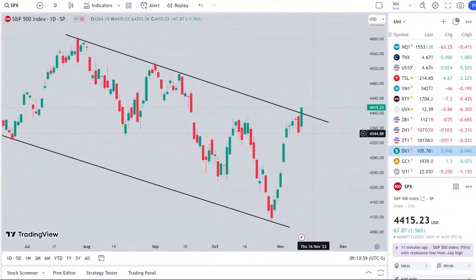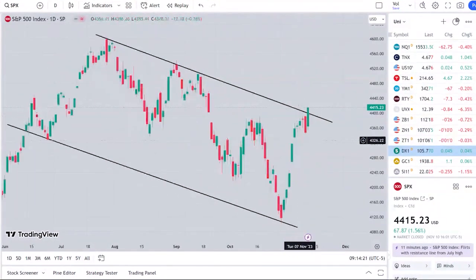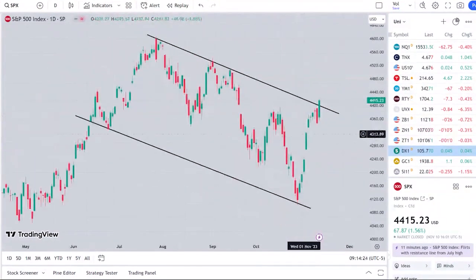On Thursday, I thought maybe we'd trade sideways, maybe roll over a little bit before making that breakout. And you can see on Thursday, the market started to roll over. I thought, maybe one more down day, then we'll figure out the consolidation. But the market just reversed aggressively and cleared this level of resistance. I think we're really setting up for a powerful Santa Claus end-of-year rally.